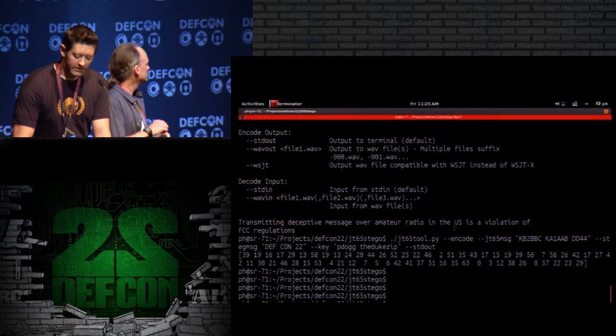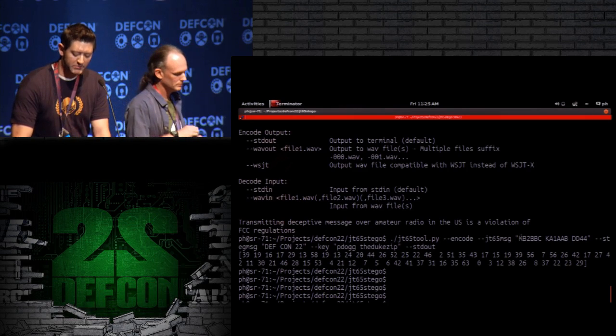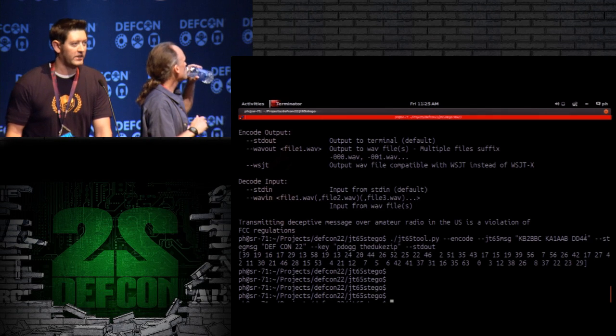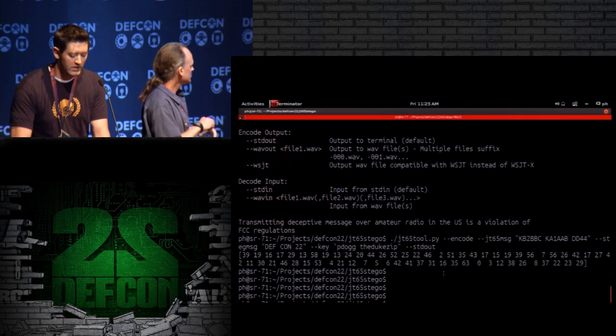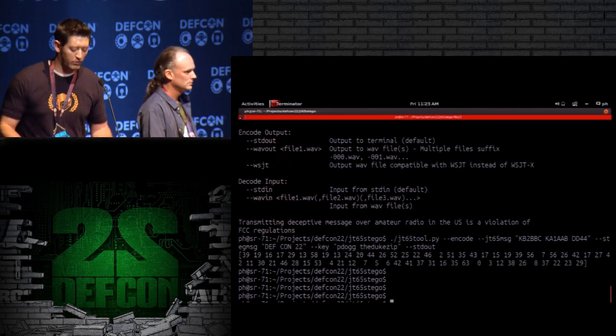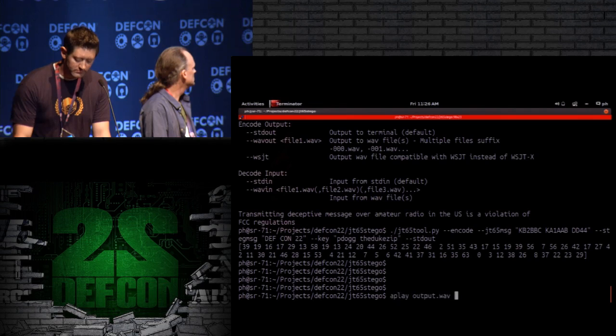What you can see here is we've encoded this message. The innocuous message is two call signs plus a grid locator. Anybody listening to this would just see that on their tool. Our steg message is DEFCON 22. We're using that key from the example PDOG the Duke zip and just printing out the symbols to standard output. And you can see what symbols would get transmitted over the air.